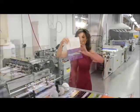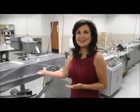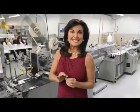Check it out. This is where the cards meet the envelopes. Notice the cards are moving along the assembly line with the envelopes, and they're being placed inside. And it's also going to print the addresses and place the stamp on the cards. Somewhere in this stack is my card, and it's on its way to gifting. So let's walk over there and see if we can catch up with it.